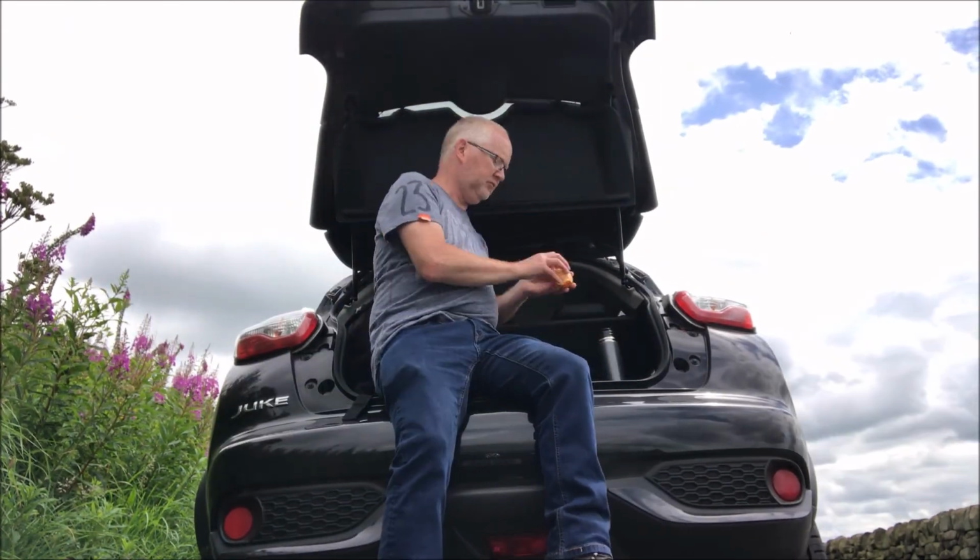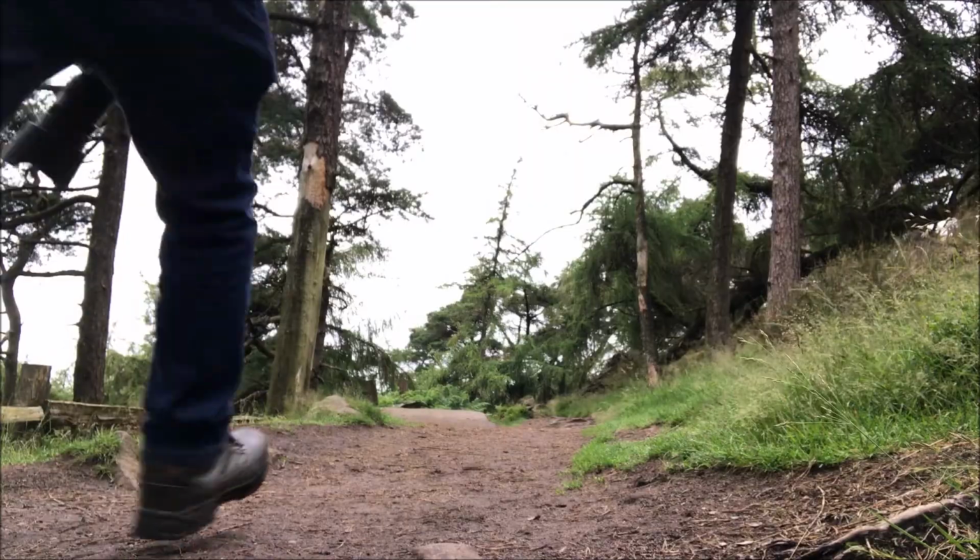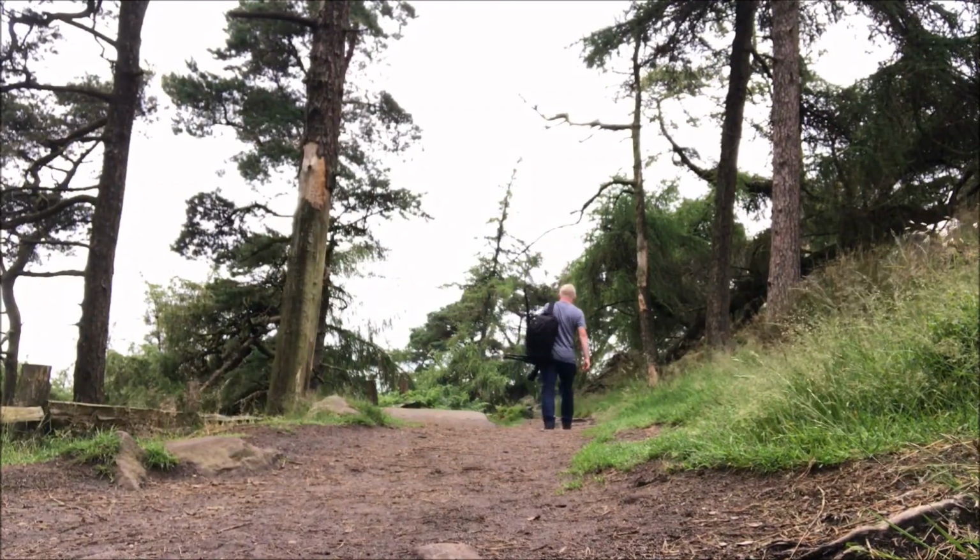Blue sky was starting to poke through the clouds, so it was time to make a move and get back up to the Roaches for that sunshine shot.